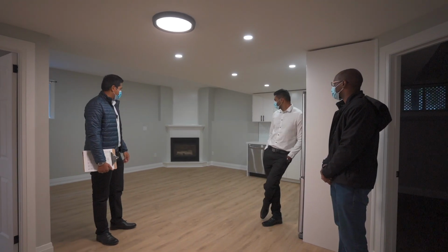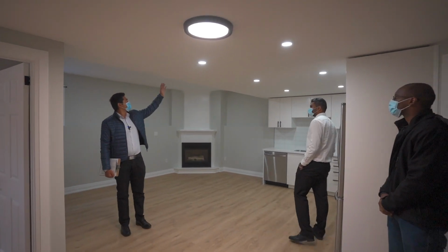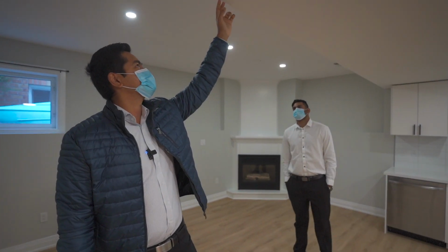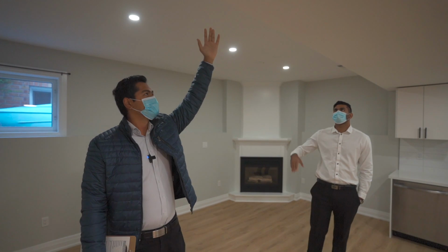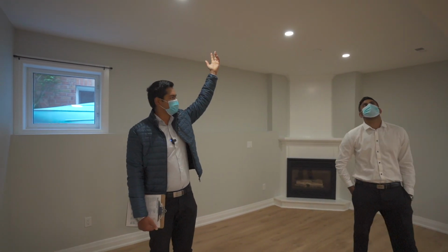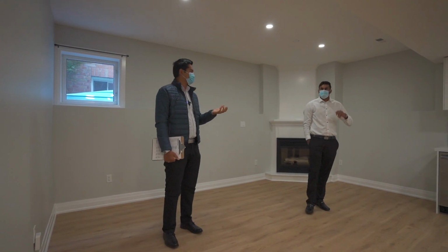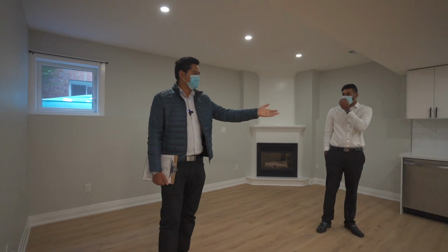But things I love about this basement, like look at this ceiling height. So even under this bulkhead, this is probably close to maybe 7.5, almost 8 feet. And then look at this, probably close to 9 feet, right? Yeah, so for a basement apartment, this is as good as it gets. And then beautiful kitchen.